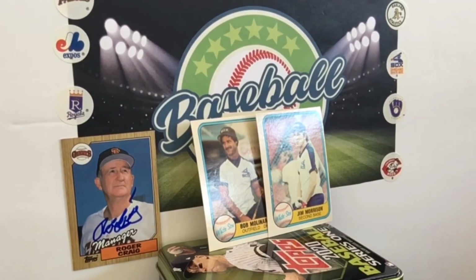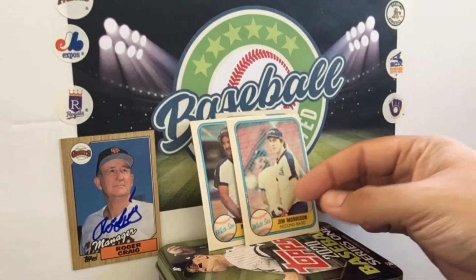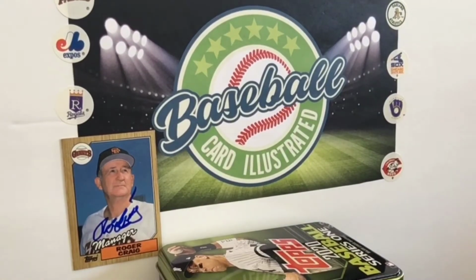And Jim Morrison, you probably had to catch him when he wasn't performing with the Doors. Yes, he was fantastic with the Doors. Not too bad as a baseball player, but definitely better with the Doors.